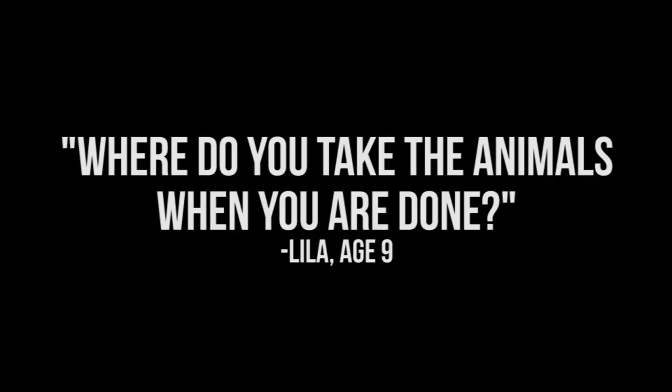Where do you take the animals when you are done? The animals usually don't go anywhere. They stay right here in the museum. Usually.